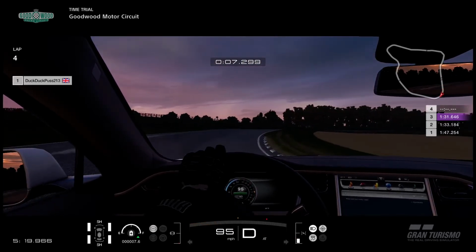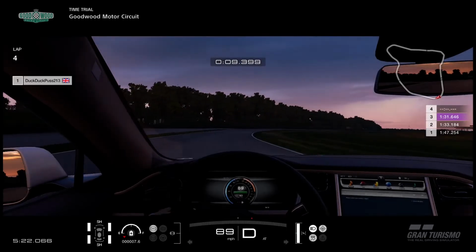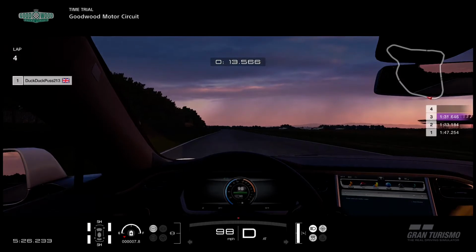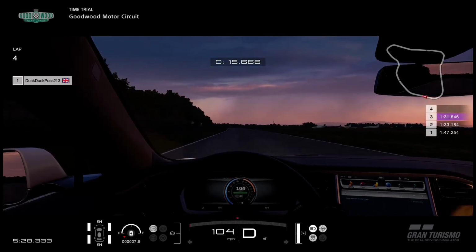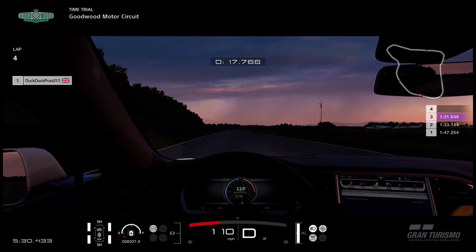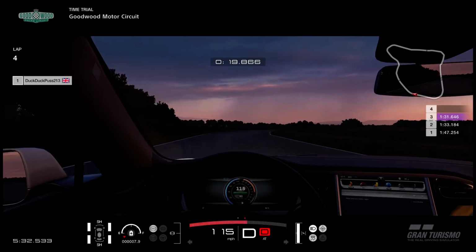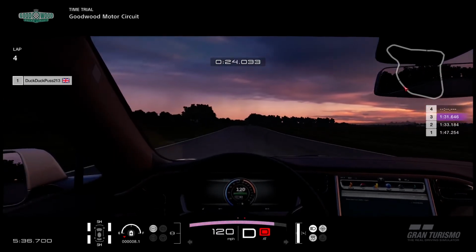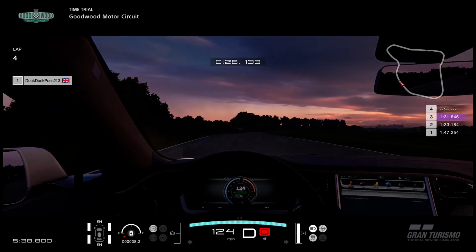Now we're sliding into Madwick Corner there, and it's 85 miles an hour in this Tesla Model S Signature Performance, 2012 model, and we're going up to 115 miles an hour now. Past Ford Water, keeping it nice and smooth, 120 miles an hour. This is a really quick car.